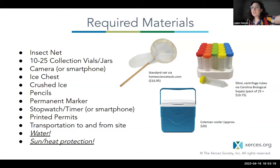and then making sure that you're looking after your own biological needs as a human. So make sure that you have water with you on these crazy humid hot days and that you have sun and heat protection.